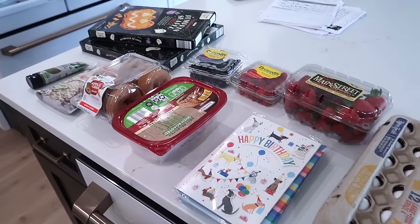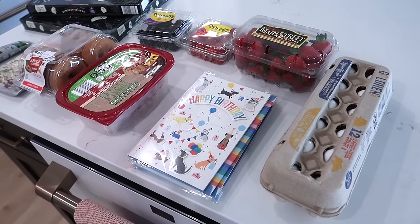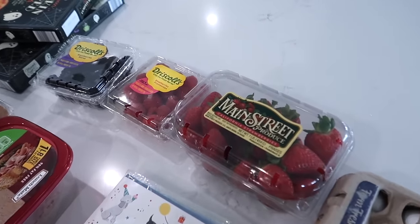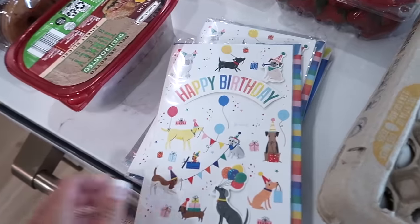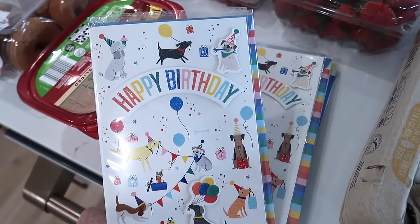I already got groceries yesterday, so that's why this is so random. It's just little things that I like to get at Aldi. So just grab some more eggs, some more berries. Oh, birthday cards. I love buying cards at Aldi. They're $1.49 and they are so cute.